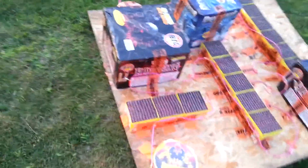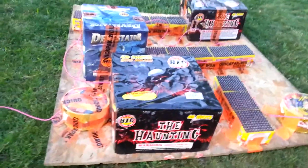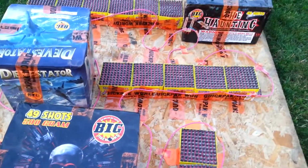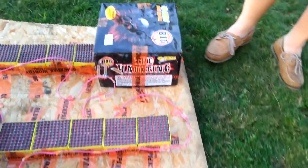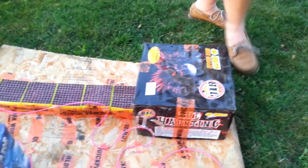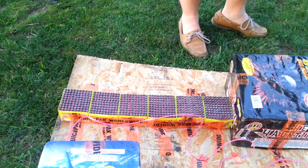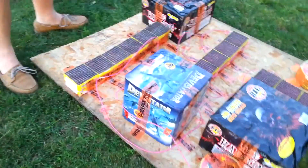Then we'll follow with the 49-shot Big Bang, The Haunting. From there, we go to 250 more of the Screamers, of the Saturn missile battery. From there, following the fuse around, we'll go to another 49-shot. Each of these is 500 grams. This is quite a nice display here. Following that, we wire it to 600 more Saturn missiles going off. And these tend to scream and pop. This is probably the loudest of the event.